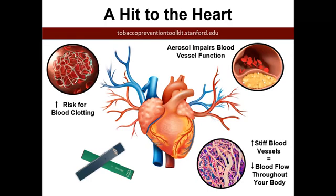Breathing in the aerosol from the e-cigarette, even if you aren't the one using it, can lead to blood vessel stiffness and possibly affect your heart's ability to move fresh oxygen to your brain, muscles, liver, and other parts of your body. Ultimately, blood vessel stiffness and blood clotting can increase someone's risk for heart attack or heart disease. On the bright side, this works the other way too.